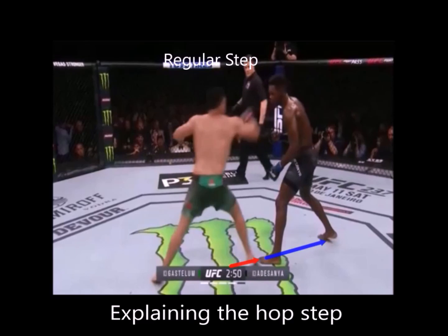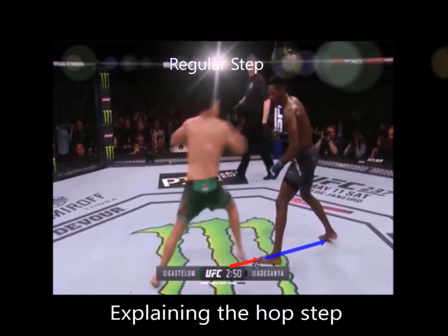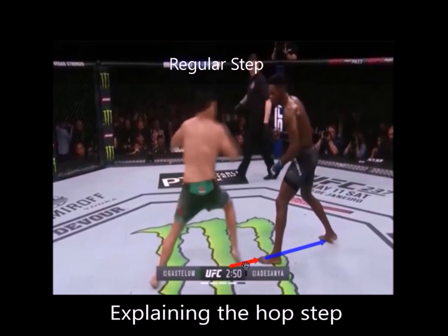He uses two different movement styles here to close distance. He uses a traditional step and a hop step. Our traditional step is when you simply step forward with the lead leg and the rear foot trails behind. This is a common form of movement, but it doesn't close a lot of distance. It's a fast, balanced movement and is very dependable to use.